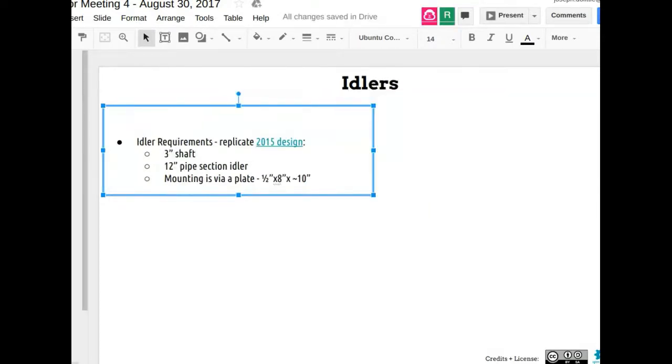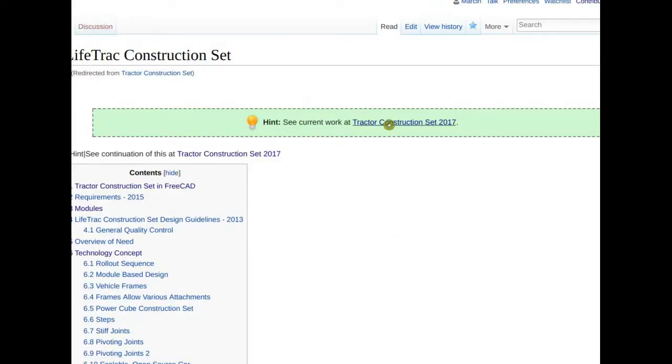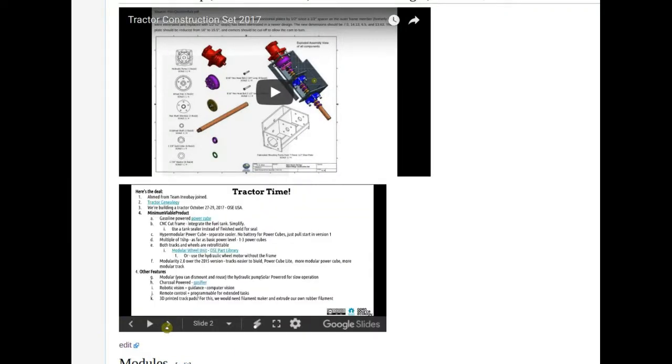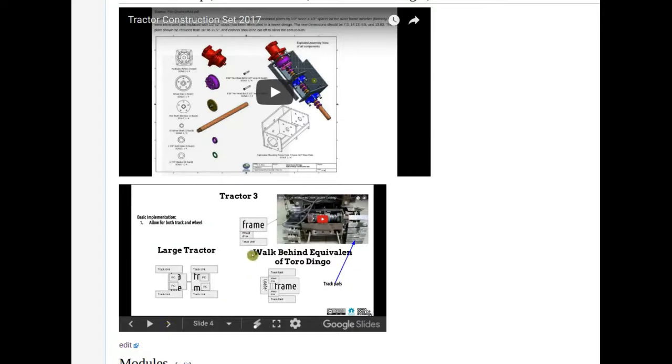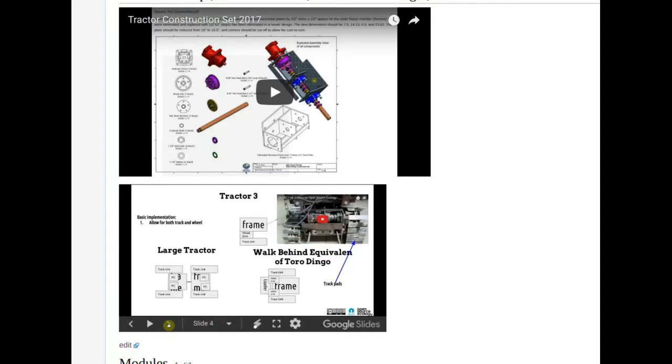And let's go back to the tractor construction set 2017. Let's go to the first meeting. I think we talked more about the scaling in the first meeting. So let's just go through those slides there about the different ideas. Like we talked about, okay, how do you go from one unit like this, one frame, etc., to multiple ones? Well, what would be the easiest thing to do?